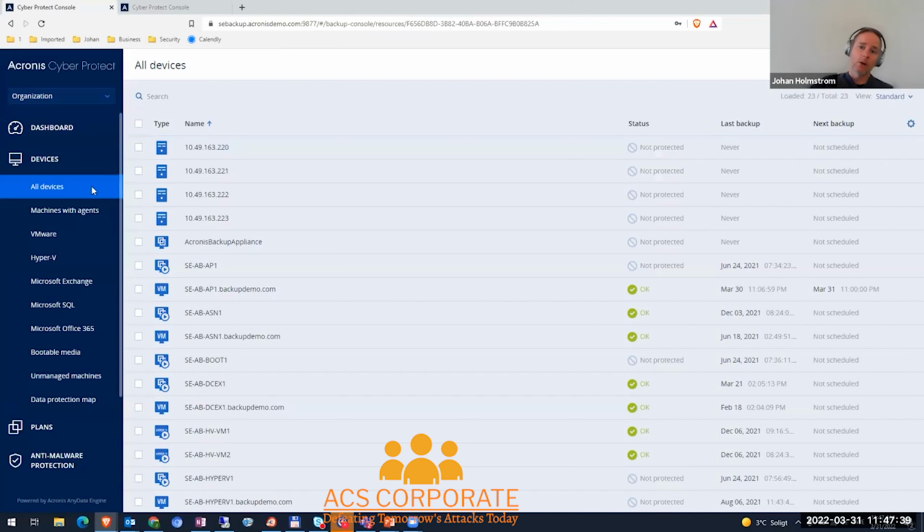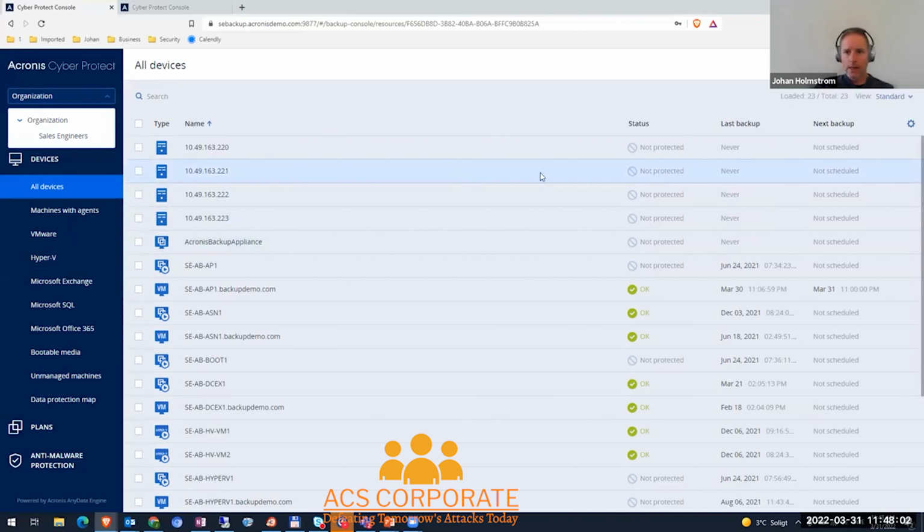What I also want to mention is that you can have multiple sub-organizations here. If you set this up for different departments, for example, then you can have various organizations, each equal to one department, and you can go in here and go from one department to another. You would then tie the various devices into various departments. So with that, that is the end of the demo.